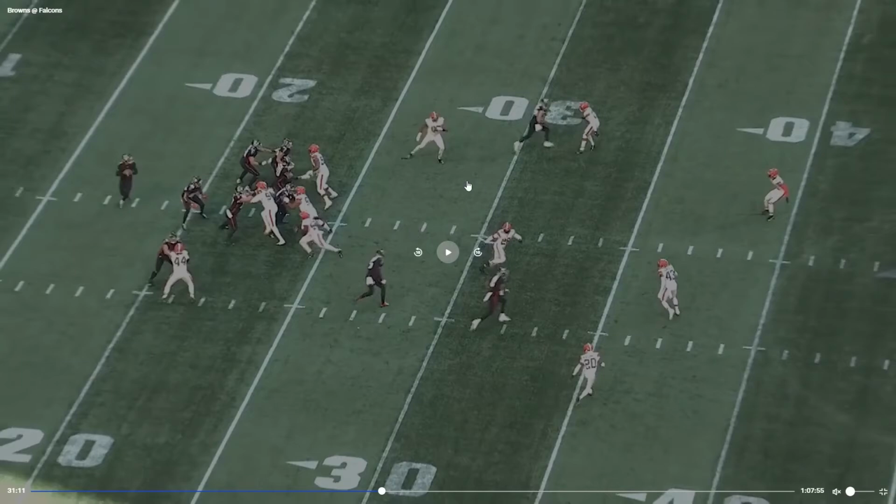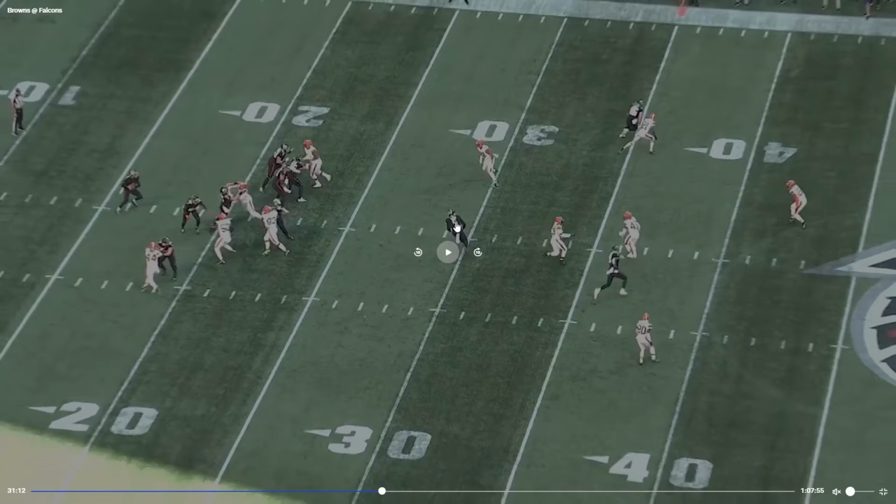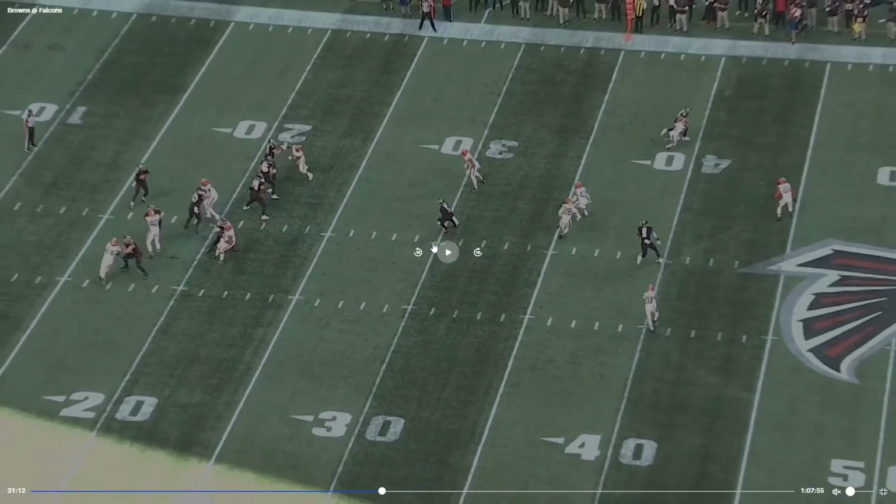So this guy gets taken. They're running just a simple zone coverage here, but you'll see London's found the spot, the space. Look at the flow of the defense. This guy is really the only guy that's out there. If Mariota puts the ball somewhere out here, London gets it and he can run out here, but he's staring, and this is another thing that I critique Mariota on. He just stares down his read sometimes.